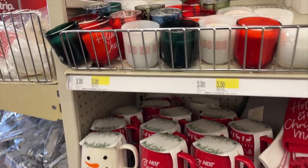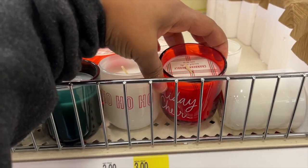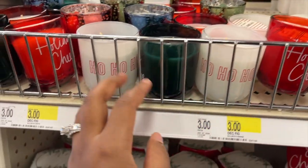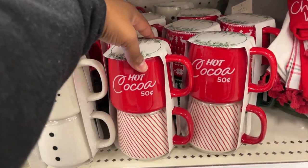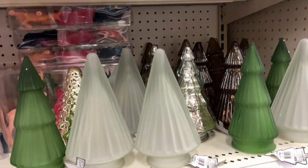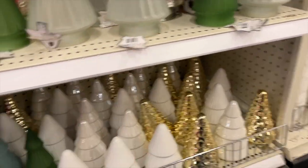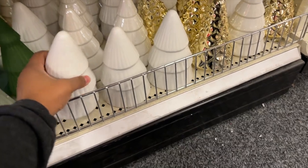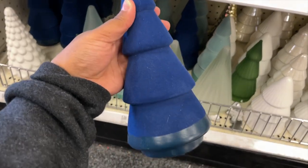Okay, y'all, I'm not buying none of this. I'm not, but I just have to show y'all how cute all this is. Look at this cute little candle, all these cute little candles that have holiday sayings on them. Love these mugs. Hello, $5. They got all these kitchen towels. I love these luxe Christmas trees that Target is doing. I feel like these are things you could find in Pottery Barn or Crate and Barrel, that type of thing. These are so cute. Look at this blue velvet one.